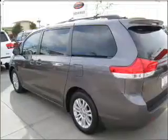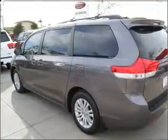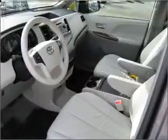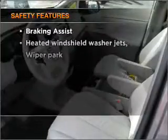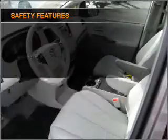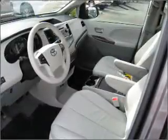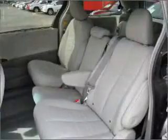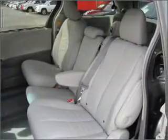Air conditioning, power door locks, power windows, power steering, cruise control, and AM/FM stereo with an MP3 player. If safety is a high priority, rest assured knowing that these top safety components are included. Front ventilated disc brakes, passenger airbag, side airbag, curtain head airbags, stability control, daytime running lights.